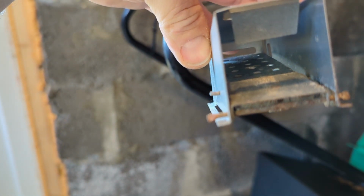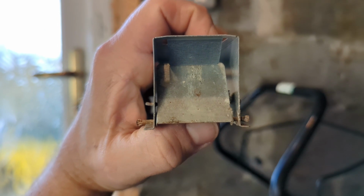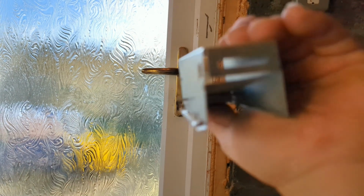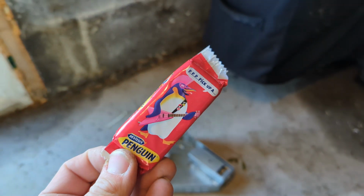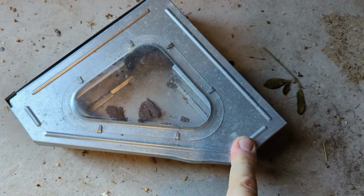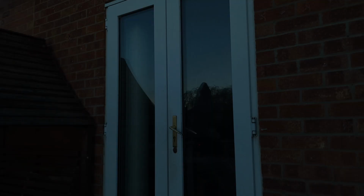And what will happen is, as soon as the mouse stands on the ramp at the end there, that closes behind it. The mouse steps off the ramp, and as soon as it steps off the ramp closes, and there's no way for him to get out again. For the bait, a good old chocolate penguin. Okay, bait it up. Let's close the lid in that corner over there. Come back tomorrow and see what we've got.